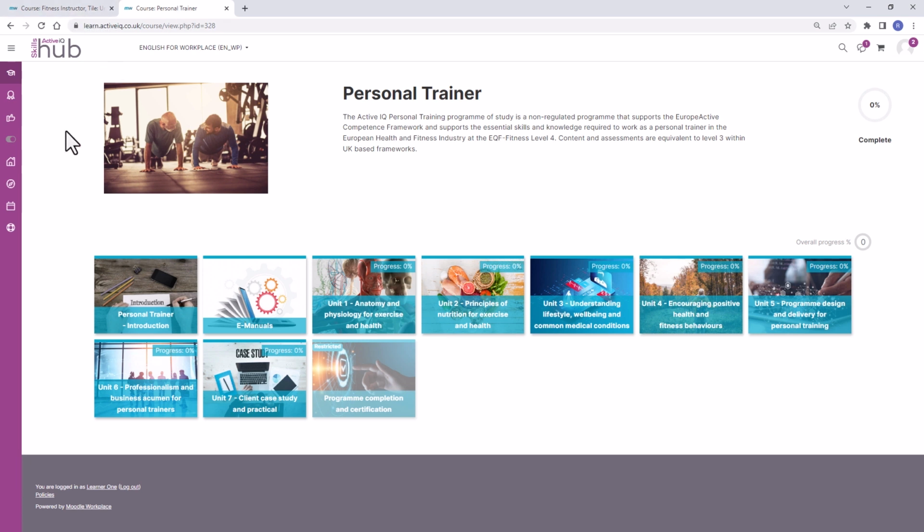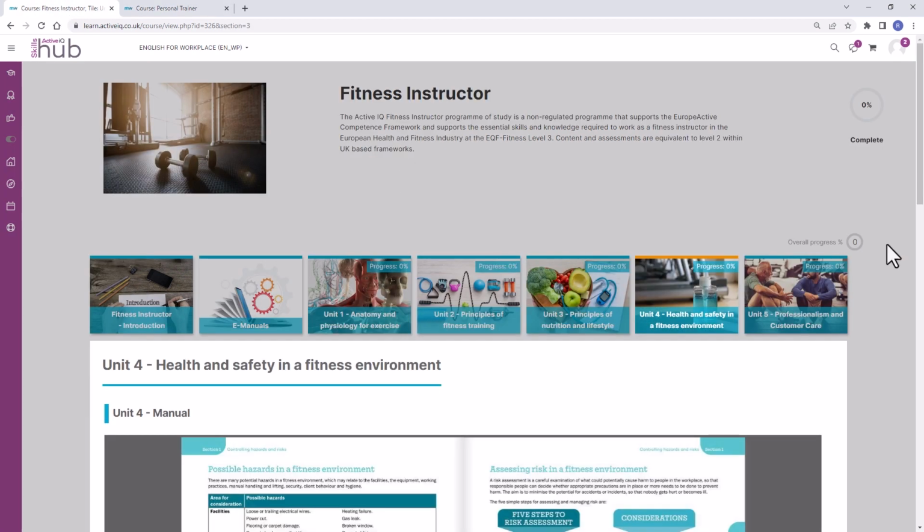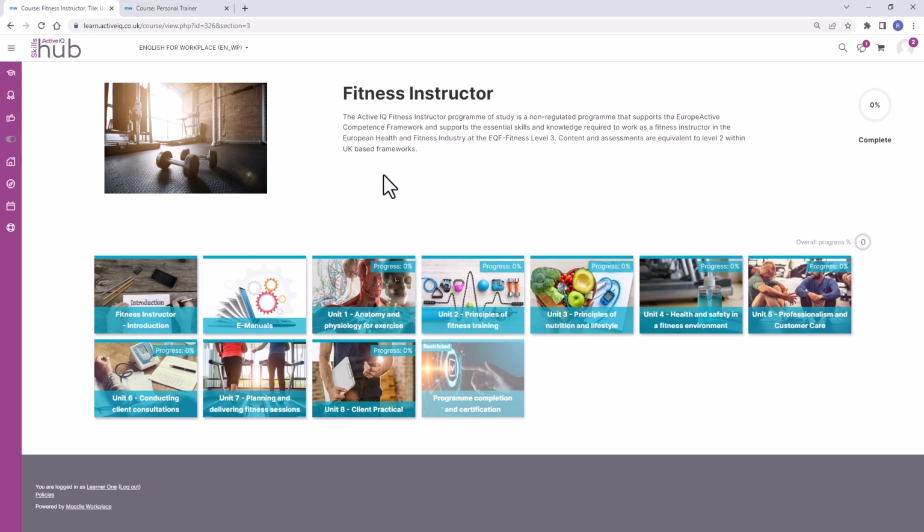Obviously the content will be adapted to meet the level of the program and also linked to the syllabus itself. So that's resources. What I'd like to look at now is the assessments themselves. And first of all, we'll take a look at theory assessments.